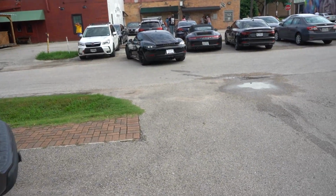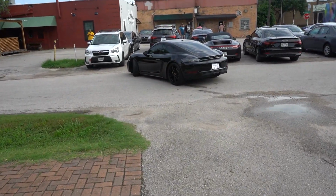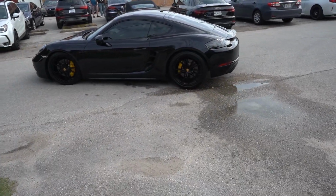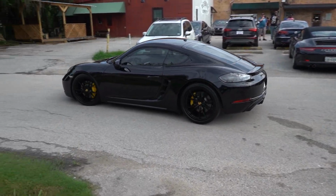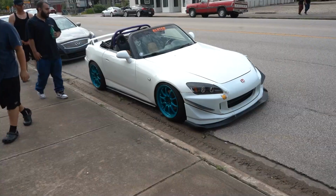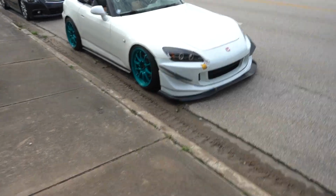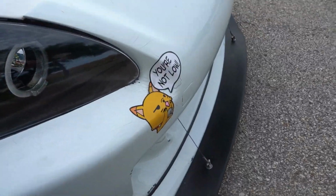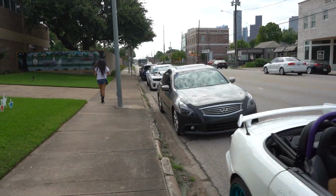And this Porsche sounds pretty nice too. Oh, the RS4 left. I didn't even see him. Clean little S2000, the white on the teal, looking good. You're not low, he's low. I'm not low in this car, but I was in the vet.